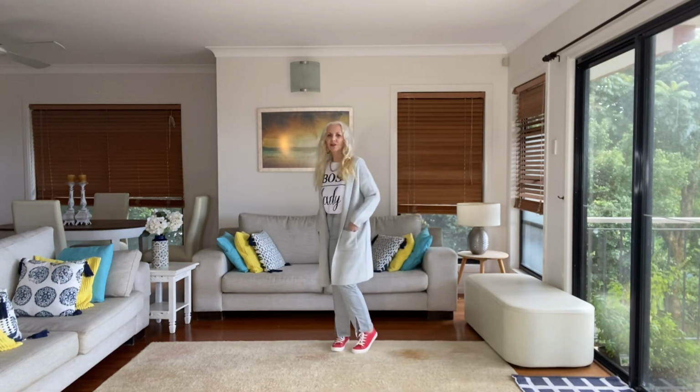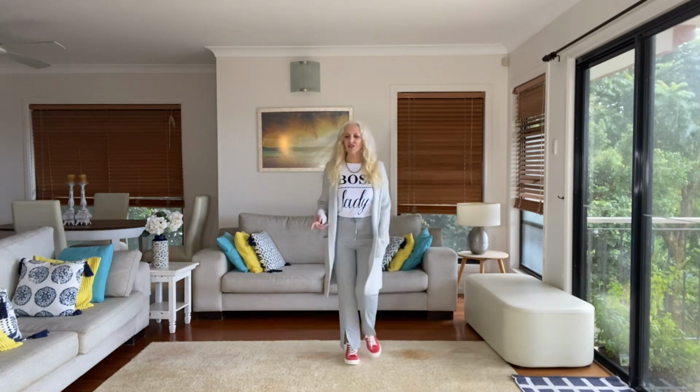I really like red and grey together. I think that's a good combination. I think that just works. When it works, right? Right?